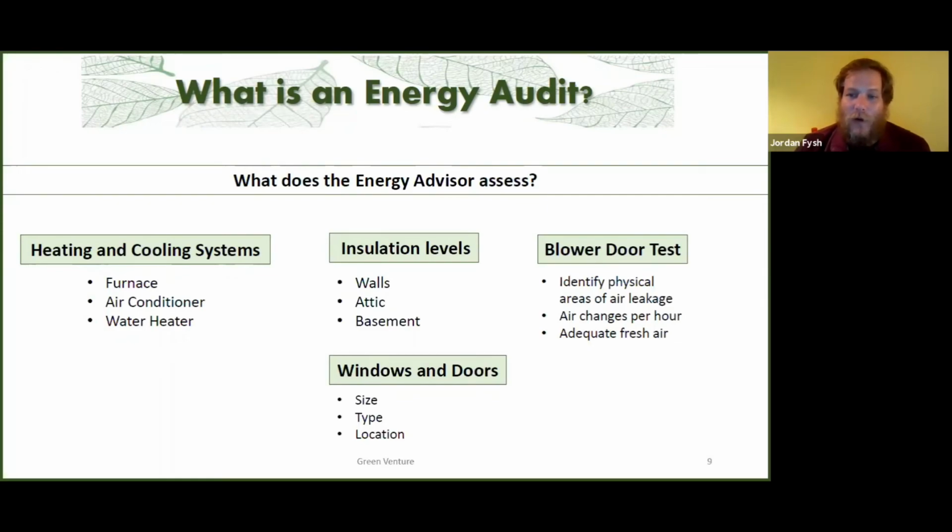And then we do the blower door test, which is the most fun part. It allows us to identify how big the leaks are in your house, how many air changes per hour, and specifically where those leaks are. With the door running, you can actually feel the air coming in, say, through a light switch, even on an interior wall, or around an old door, or along your baseboards. Lots of fun with the blower door test.